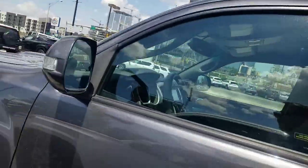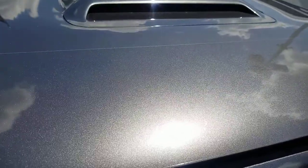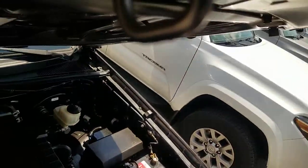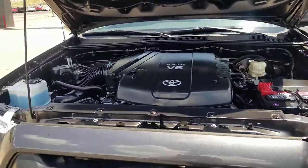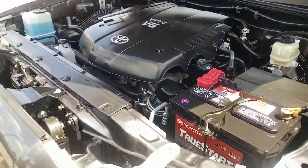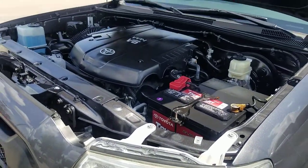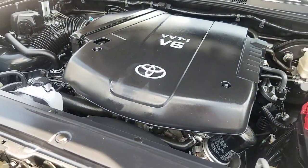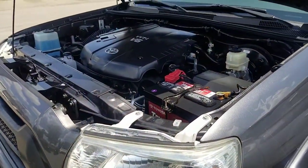But I do want to show you underneath here. We'll go underneath the hood. And this is what your big difference is. Bear with me, I'm going to turn my phone here a little bit while I pop this up. This right here is your 6-cylinder 4.0 liter motor. Your second generation had a 4.0 liter or a 2.7. The 2.7 still carried through into the new one. There are a lot of people that really like this motor. It can be a point of contention with people that they really like this motor. 236 horsepower. It's just a really good motor.